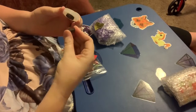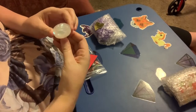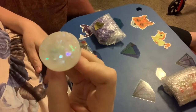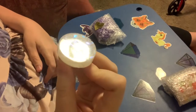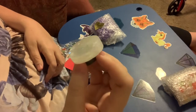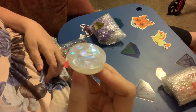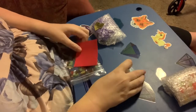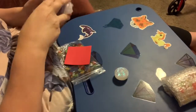These magnets are really strong. That's beautiful. Can you see the bling on that? I really like the clear with the holographic because I think it shows off the sparkle so much better. Fantastic. Let's see what the last thing is.